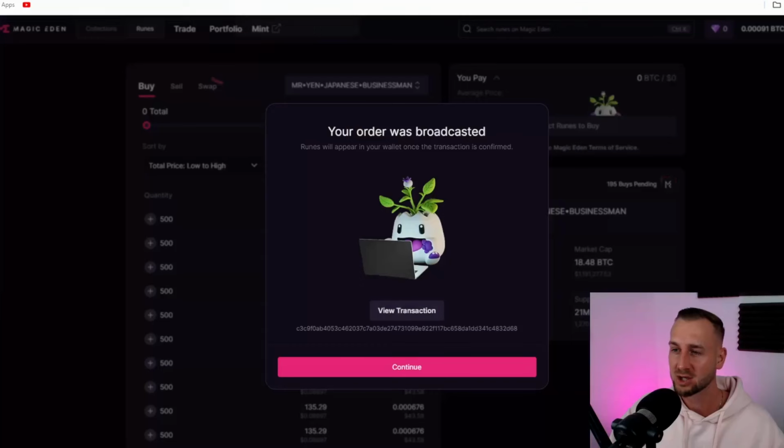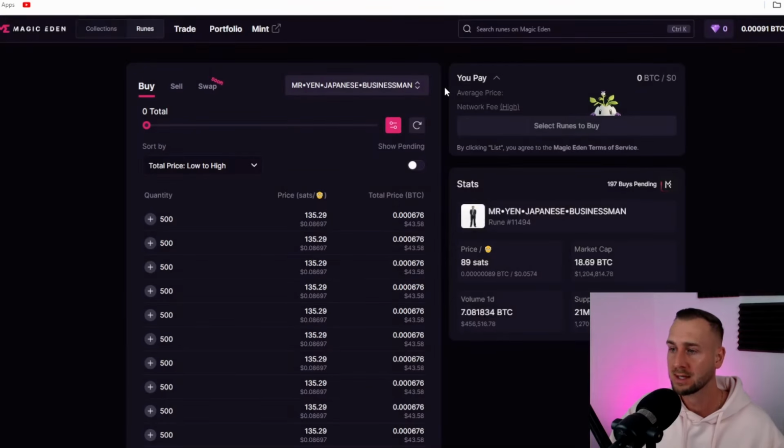But you can watch the transaction. But once it's been broadcast like this, I haven't had any failures, so I'm assuming it will just go through. Now in the background, we've potentially got the swap from SOL into Bitcoin coming through, so I'm going to be adding a little bit more liquidity here.